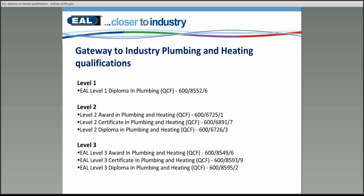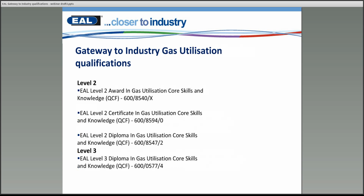We now look at our plumbing provision. We have a Level 1, which is our diploma. We have a Level 2, which is an award, certificate and diploma. We have a Level 3, which again comes in the award, certificate and diploma. Moving on to gas utilisation, again we have a Level 2 and a Level 3. The Level 2 is award, certificate and diploma. The Level 3 is at the diploma level. With most of the qualifications, we've tried to give the award, certificate and diploma, which will then help put learning programmes together.